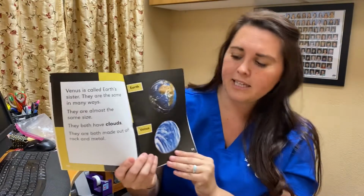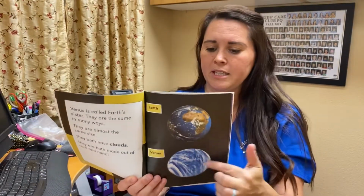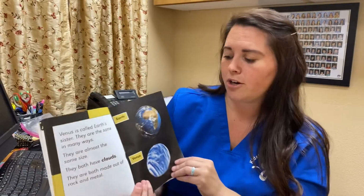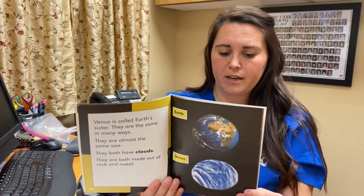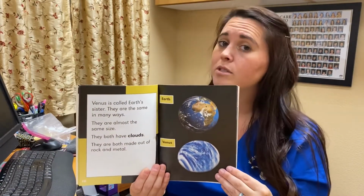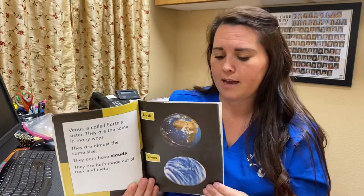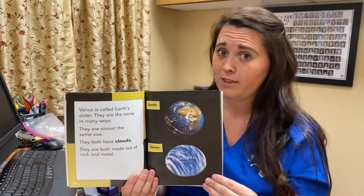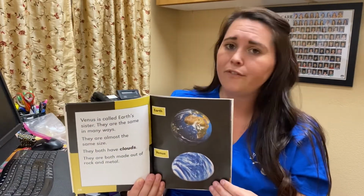Next, we're going to talk about Venus. It's closer to the sun than Earth, so it is a lot hotter than Earth. It's similar in size, and you can see that it's got a lot of blue on it, and it's made out of the same materials as Earth. It's made out of metal, and it's made out of rock. But you can see that there's clouds on there. Those clouds are not made out of water like our clouds. They're made out of acid, which would hurt our bodies. We do not want those clouds. So that's why we could never go to Venus.